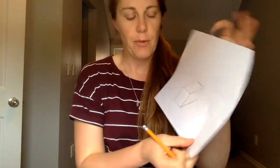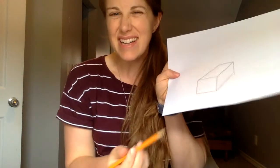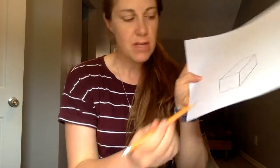So I'm just going to take my pencil and evenly shade my cube in that way so that the front is the lightest. I still like to give it a little bit of pencil on the front. This is going to be kind of medium dark, and this is going to be quite dark along that side.